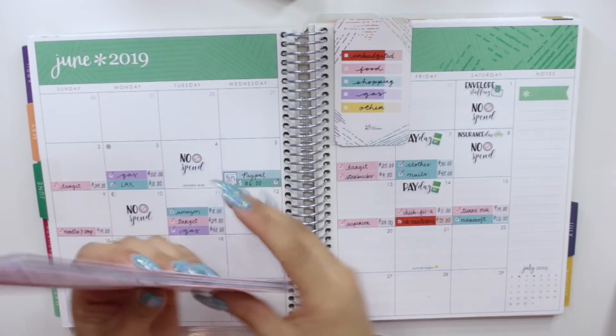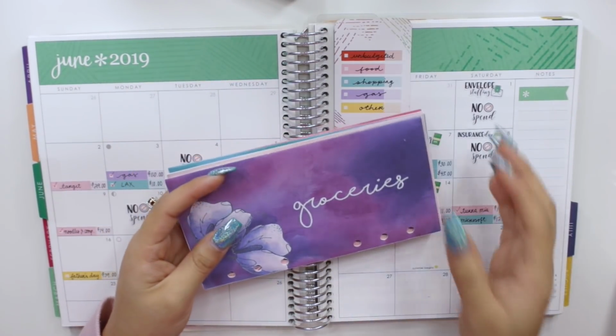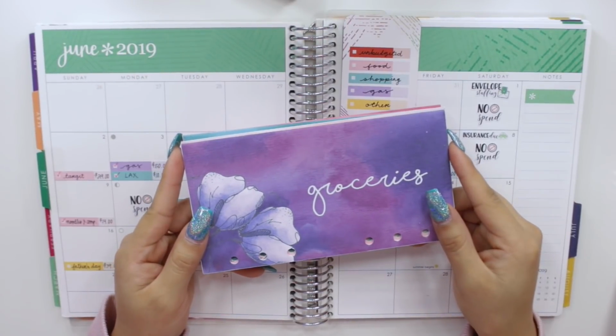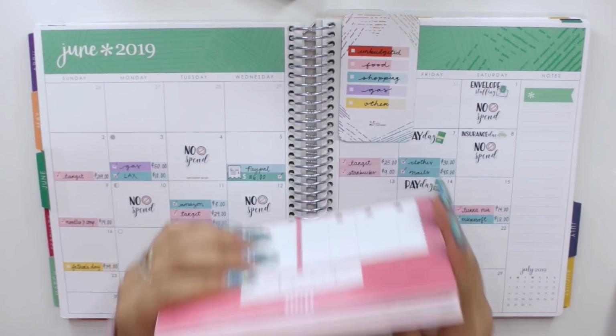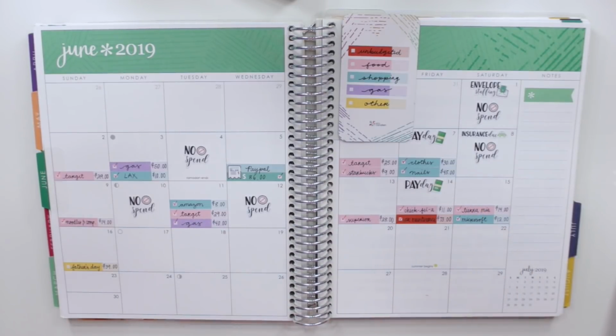Now I will be starting to use some cash envelopes made by one of you guys. Actually, you guys send them to me in my PO box, so I'm super excited to show you guys once the month starts. So let's go ahead and get started.